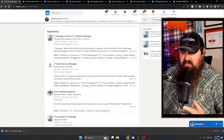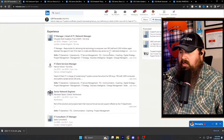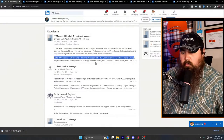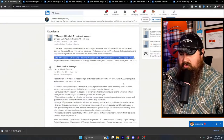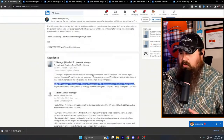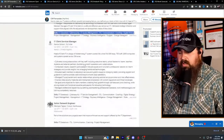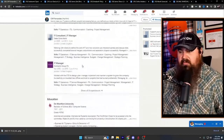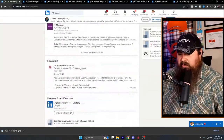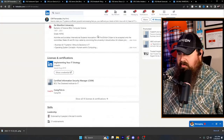Experience. This is filled out beautifully. Look at all these skills you have tied to each job. You have a nice description tied to each job, simple, one paragraph, maybe two at most. These are very nicely filled out. You have all the pertinent information, your job titles and everything. Compliments on filling out your experience section. Moving on, education is filled out very nicely and professionally.